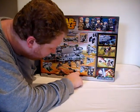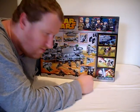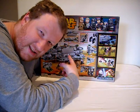That hurt. So anyways, yeah, this is the downgraded Star Destroyer. It's not quite a Star Destroyer, but it's just as menacing. I'll be honest, I like this.